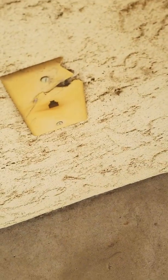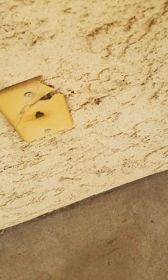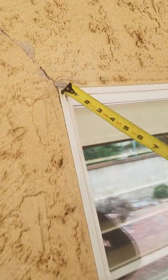Well, this looks like an Ethernet access plate. That's kind of cool out here. But yes, it is badly cracked. And then there's some cracking around the window frame here. Some cracking around the window. Oh, I barely touched it with this thing.